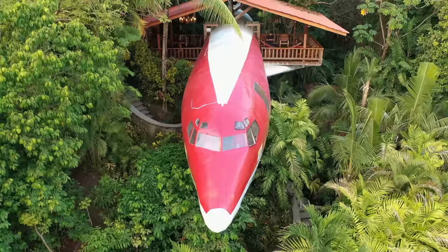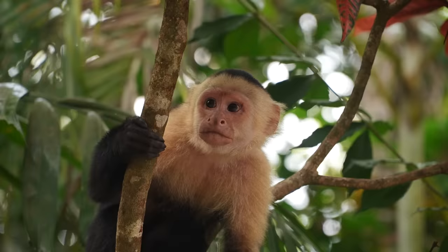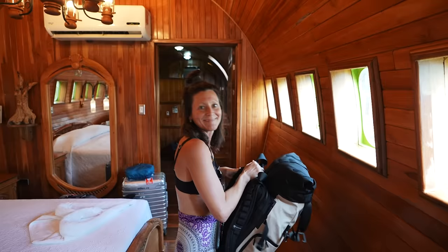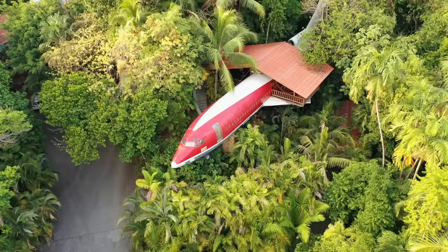You may be wondering why I'm opening this video from a bathroom, but I promise it will all make sense shortly. This entire 727 has been converted into the most unique hotel in all of Costa Rica, and it's gonna be our home for the next 24 hours. Oh, just in the habit of putting my bag in the overhead bin. Stick around and we'll give you a full tour.